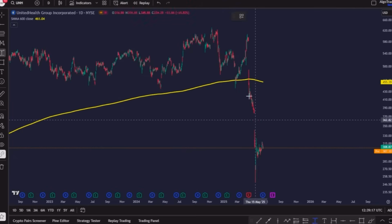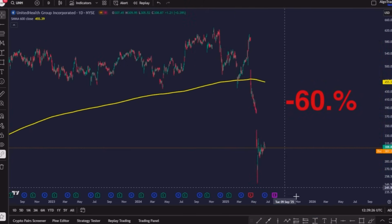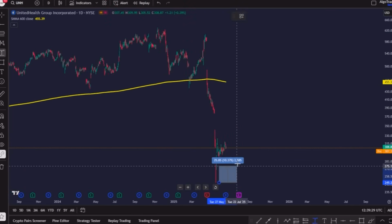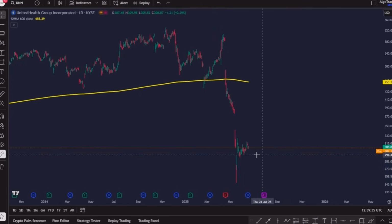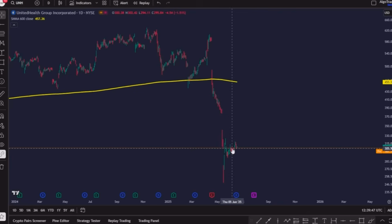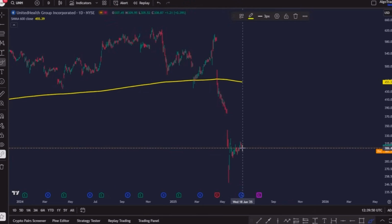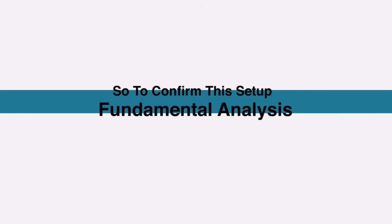After this sharp drop caused by leadership changes and investigations, the stock fell around 60%, breaking well below the 600 SMA line. However, since hitting that bottom, the price has already bounced back over 25%, showing early signs of a potential reversal. This type of sharp correction, followed by a solid recovery, often creates a high-quality entry point, especially when the company remains fundamentally strong. So, from a technical perspective, this could be a very attractive time to start building a long-term position in UNH. So, to confirm this setup, let's now dive into the fundamental analysis.